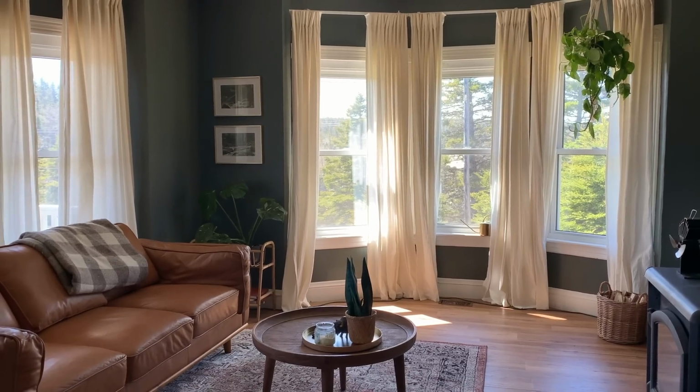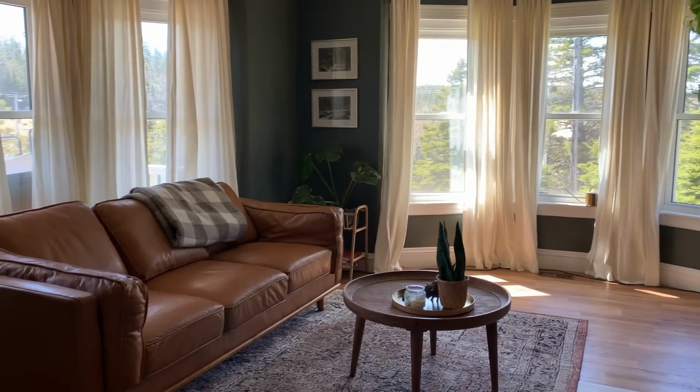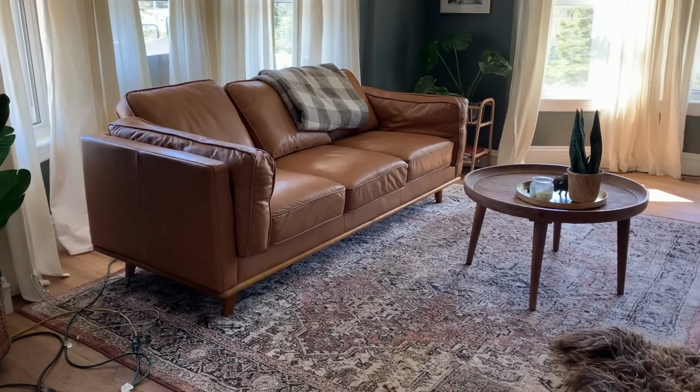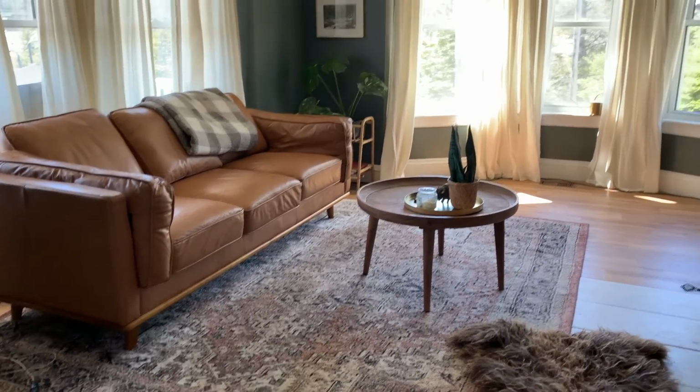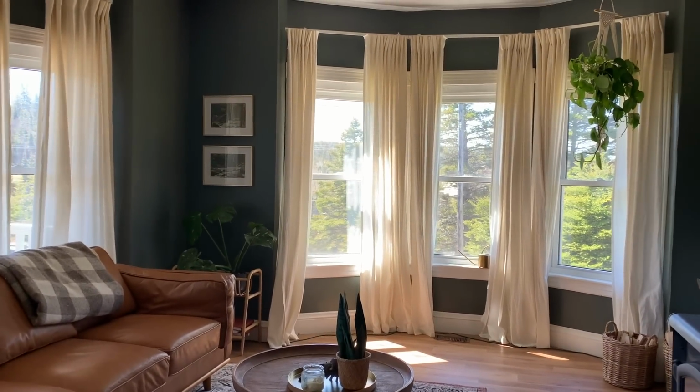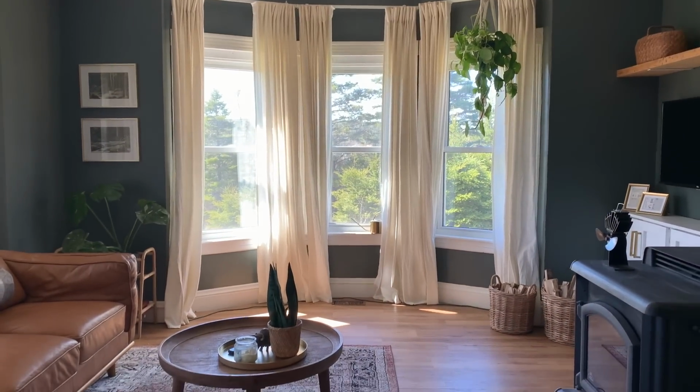It is absolutely dreamy. We absolutely love the color. And so far, we have realized that we just really enjoy the way that the natural light comes in and reflects off the wall color. It just is so different than having this room white.